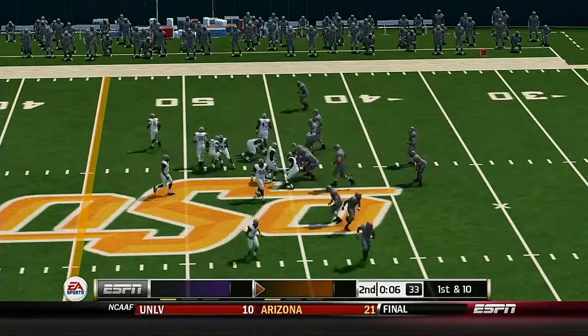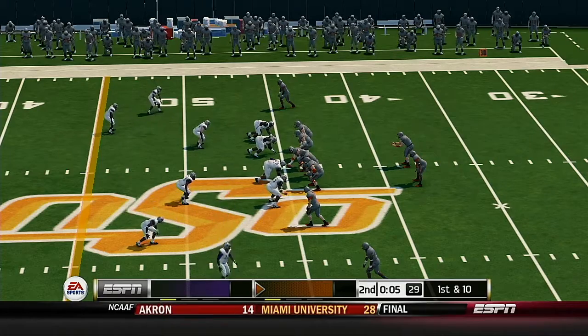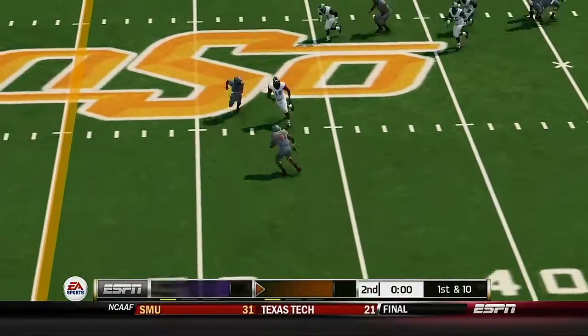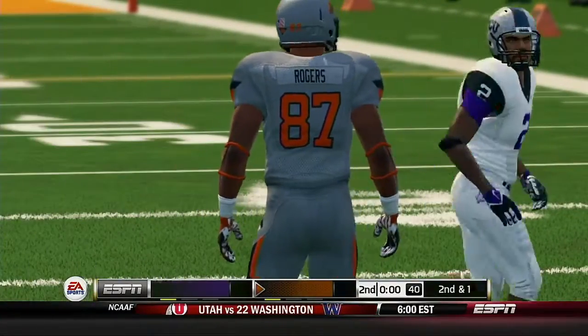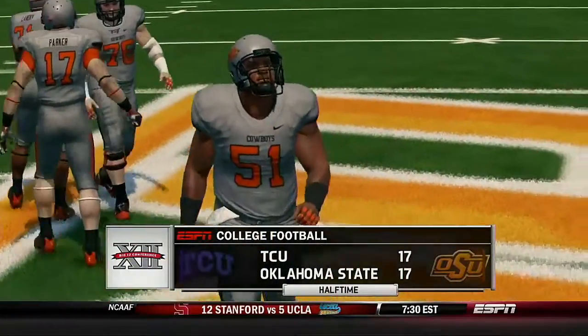Kill, kill. Panther 2. Check. Black 5. Black 5. Blue 4. Blue go. Throws complete. He's got space to work. He's taken down around the 47-yard line. So at the end of the half, this game is all tied up at 17.